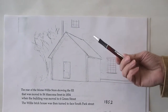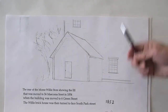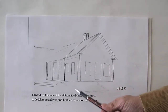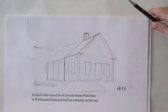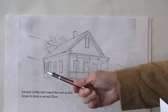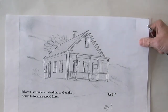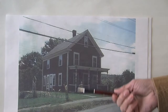And that's the L that was on the back of the old store. It was used for loading and storage. And that was moved down to 56 Mascoma Street, where it became the front part of the house. And about 1855, they built onto the back of it. And so it eventually looked like that about 1857. Single-story house with a porch on the front. And sometime after that, shortly after that, they raised the roof to make a second story. And that's how it looked in 1968, pretty much the same from the 1850s right up to 1968.